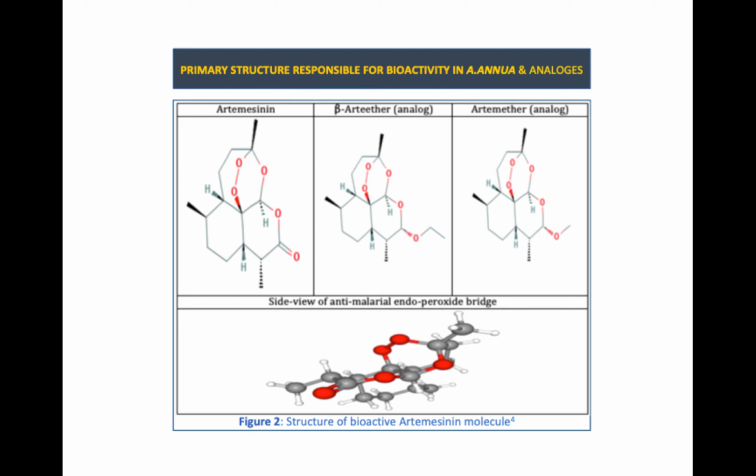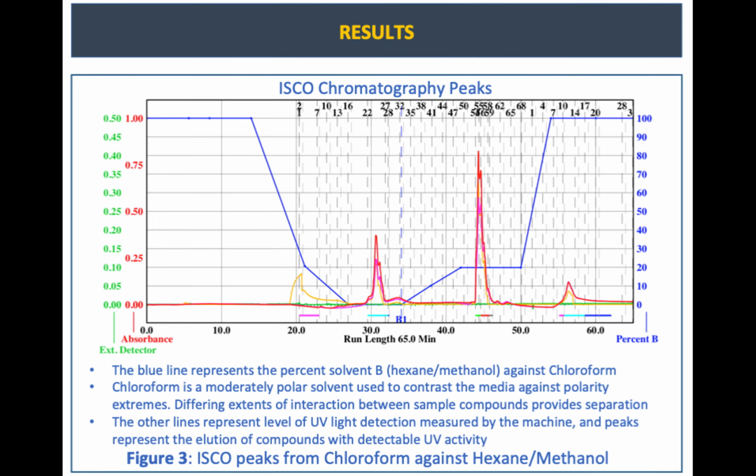And the idea of the project is to figure out what this new unknown is, whether it has this mechanism or some other mechanism, and to try and give a structure to that unknown compound. And then there on the bottom, you see just another perspective that the peroxide bridge is over the ring structure.